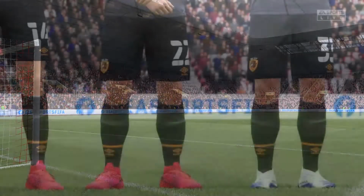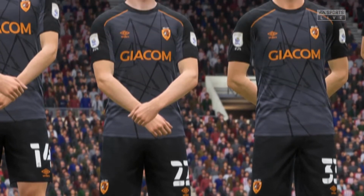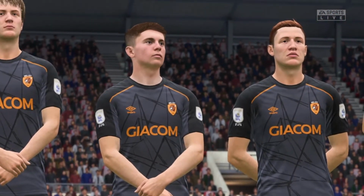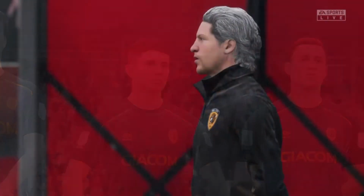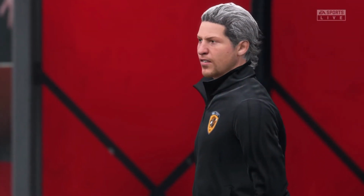Well, he should be in the thick of it today. Central midfield is where it's at, the engine room of any team. He'll be expected to chip in with all aspects of that midfield play. Let's just see how he settles in. Big day for him today, Derek.